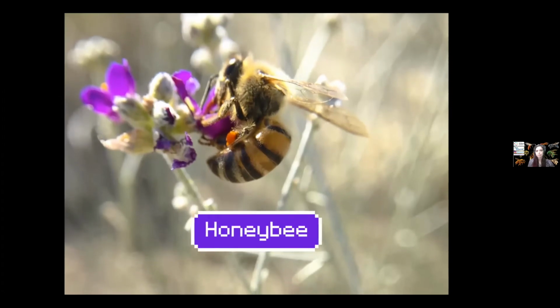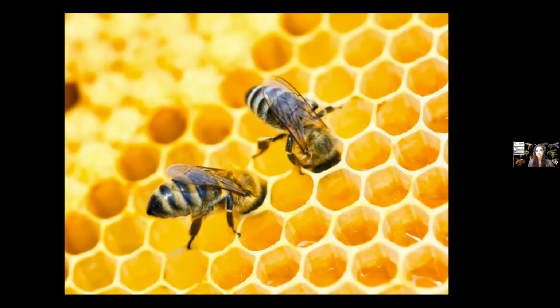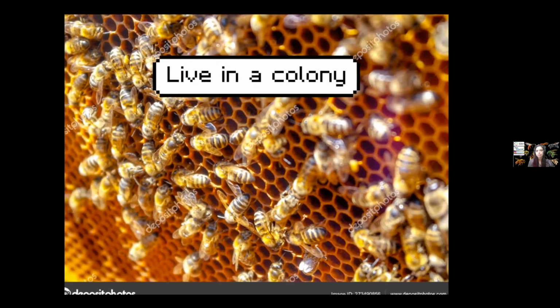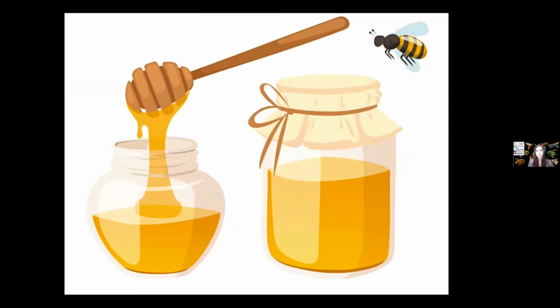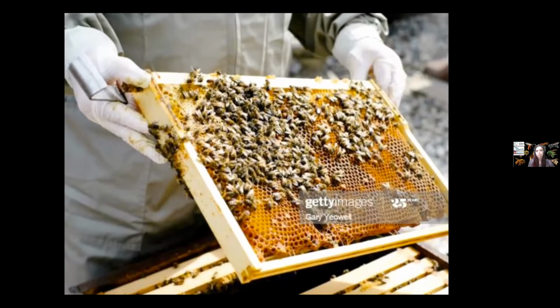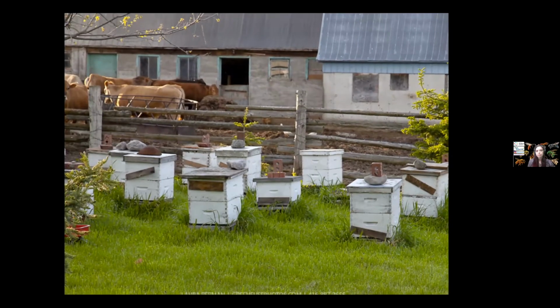Now, most of us know what a honeybee looks like. It's not too big, and it's this classic yellow color, and they live together in a group called a colony. I'm sure all of you have tasted their delicious honey, which they make in order to have extra food when there aren't as many flowers out. They are also one of the main pollinators humans use to make the food that we eat.